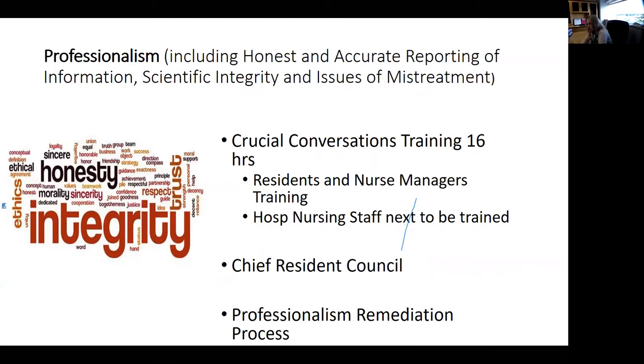And then of course we have the Chief Resident Council. They also program around professionalism. Those residents that are having particular lapses in professionalism or trends and lack of professionalism that's identified, we do have a remediation process to assist that resident and support them in developing their professional attributes.